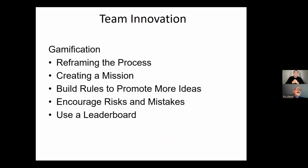Gamification is a great way to make fun, to produce lightheartedness, especially out of heavy duty issues, reframing the process so that it becomes more of a game than a task at work. And so in gamification, you would create a mission, you would build rules to promote more ideas, and give points for risks and mistakes. Any of those things that happen, you give points to, and then use a leaderboard to allow those competitive people to actually start to engage more in this approach.